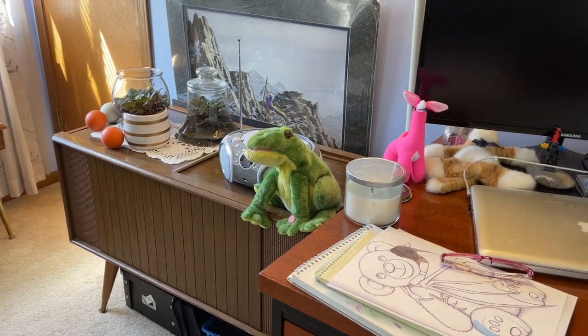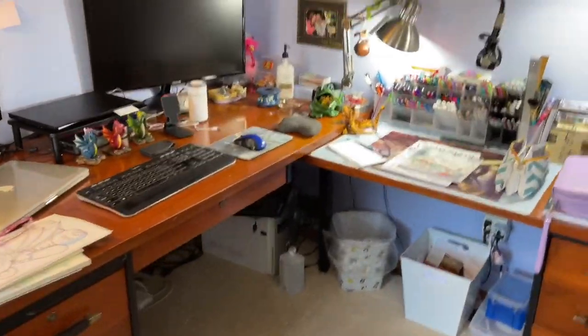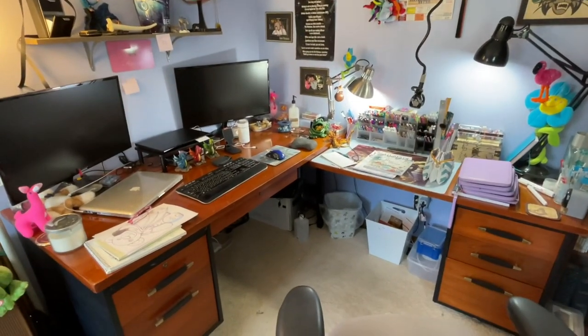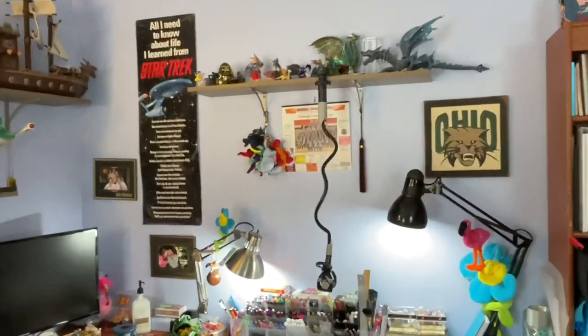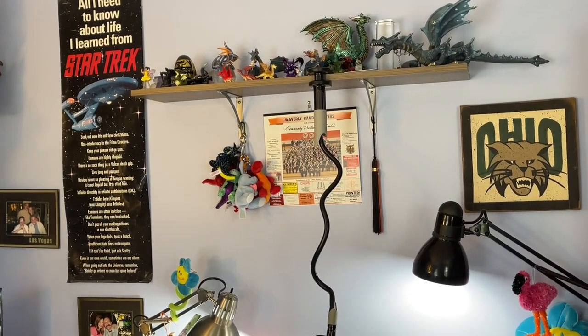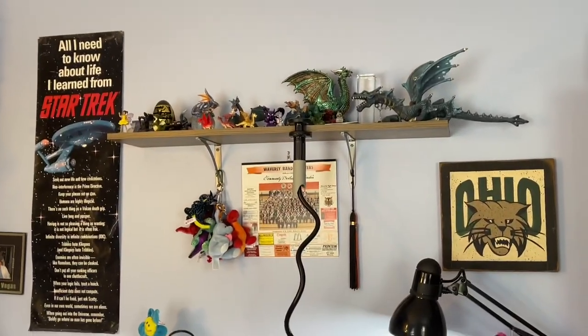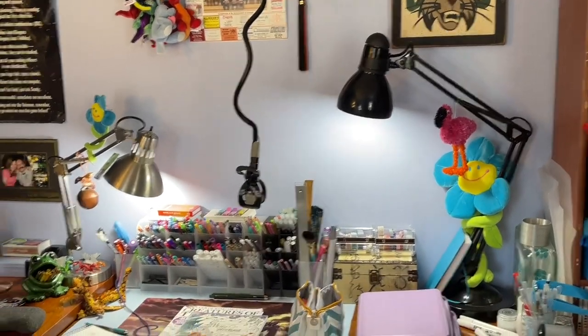It takes up a lot of space. So my desk, if I can go back around here and maybe zoom out a hair, is a large desk with a return. Oh, and there's all of my dragons and my Star Trek poster. All I need to know about life, I learned from Star Trek. And a bunch more dragons on that shelf. And I graduated from Ohio University, so I have a couple of Ohio University things.